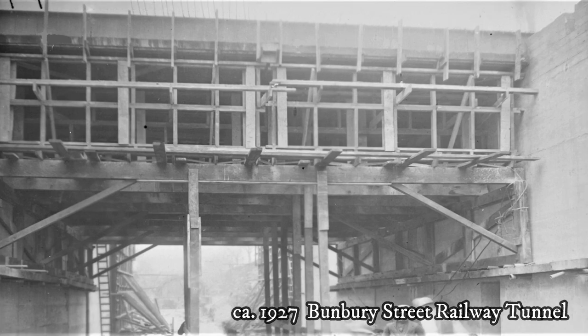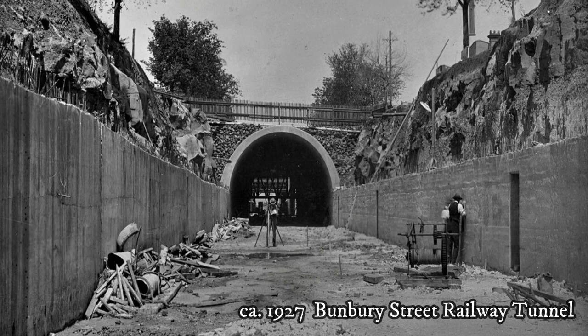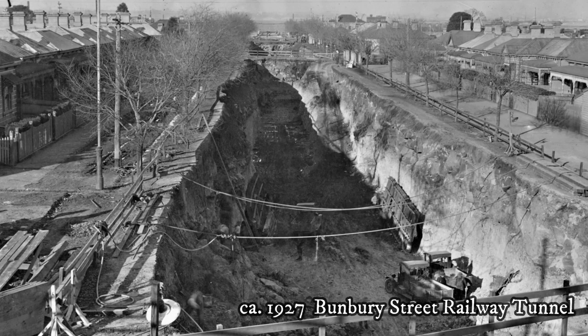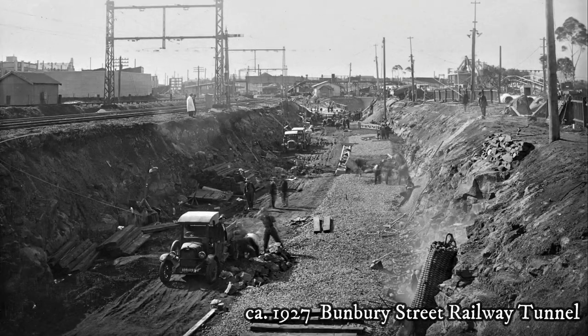From 2012 to 2014, Footscray Station underwent major upgrade and conservation works as part of the Regional Rail Link project. An additional two platforms were built on the north of the existing platforms to separate Metro Train Sunbury services from V-Line services to Ballarat, Bendigo and Geelong.